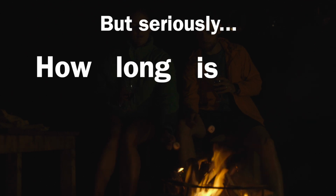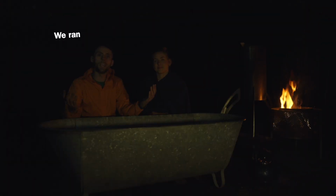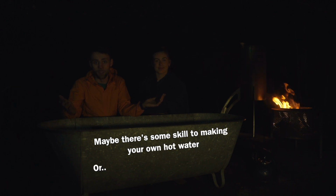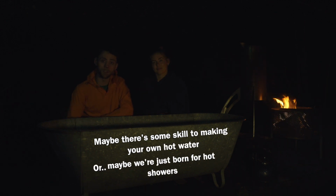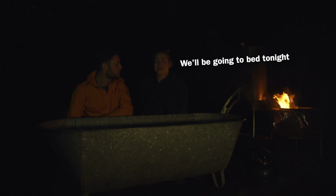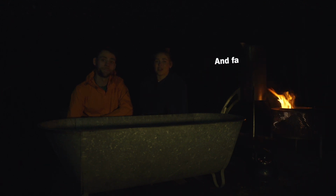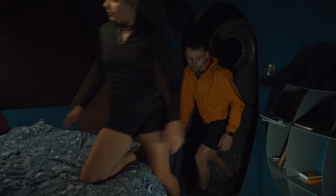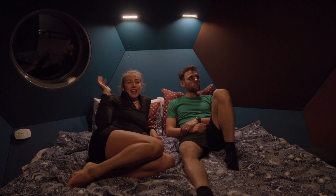But seriously, how long is this bath gonna take? We ran into a few problems. Maybe there's some skill to making your own hot water, or maybe we're just born for hot showers. Either way, we'll be going to bed tonight smelling of smoke and failure. This room is so cool.